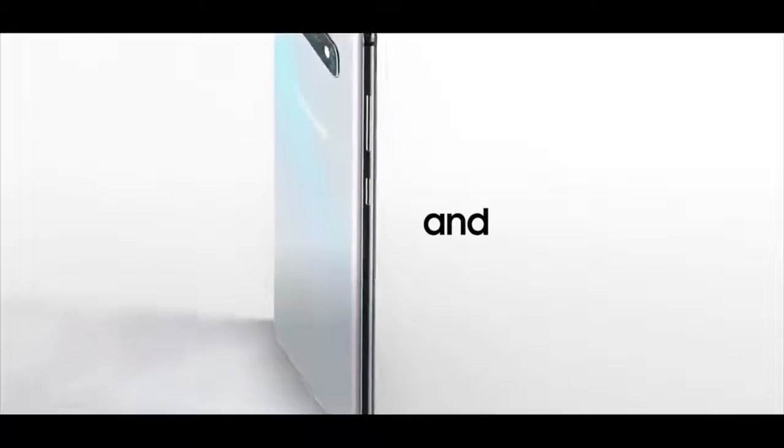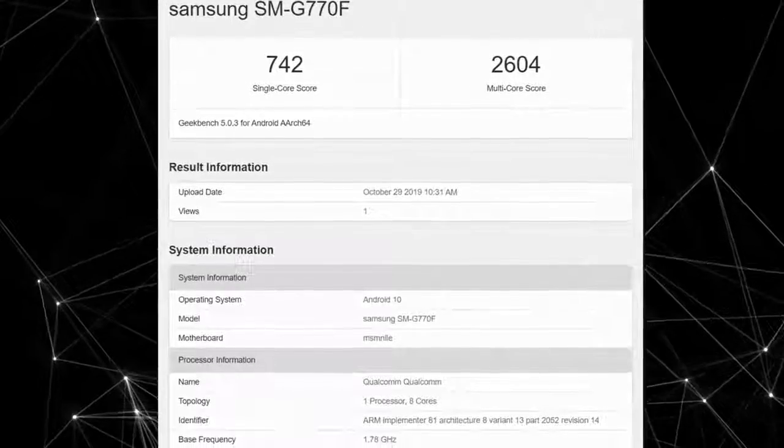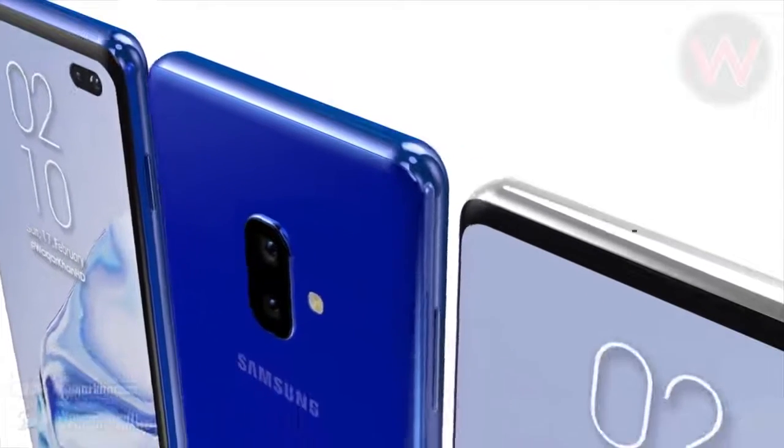And that's about it for the news. It's nice to see that Samsung's putting some extra effort into bringing some other exciting phones other than the Galaxy S11, of course, and the flagship devices.